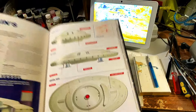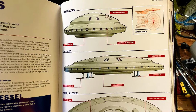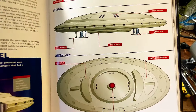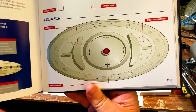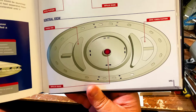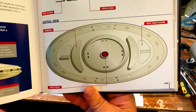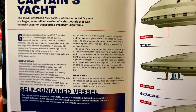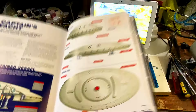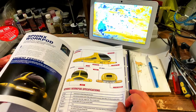This will be interesting, because I don't know about you guys, but I don't really know a lot about the captain's yacht. You can see the dorsal entry hatch and the way it looks with the landing gear out. The landing foot, entry engine platform, the impulse engine. Now, I don't ever recall seeing the captain's yacht come out. Do you guys? I don't even think it was in a movie or in Star Trek The Next Generation. I don't really remember ever seeing it. Self-contained vessel. Maybe it's been out and I'm mistaken, but I don't remember seeing it.